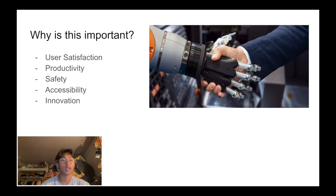HCI research can lead to the creation of more efficient and more effective technology. By reducing the time and effort required to complete tasks, HCI can increase productivity and improve work efficiency. Good HCI design can enhance safety by reducing the risk of user error and improving the accuracy and reliability of technology. This is especially important in industries such as healthcare, transportation, and aviation, where safety is a critical concern.